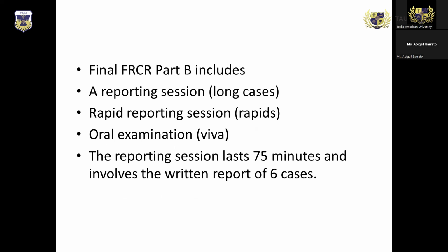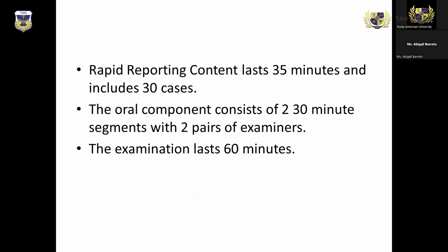The final FRCR exam, Part B, includes a reporting session of long cases, a rapid reporting session, also called rapids, and an oral exam, the viva session. The reporting session lasts 75 minutes and involves a written report of 6 cases. The rapid reporting session lasts 35 minutes and includes 30 cases. The oral component consists of two 30-minute segments with 2 pairs of examiners, and the examination lasts 60 minutes.